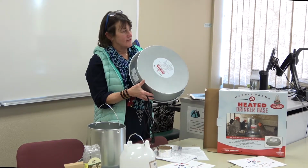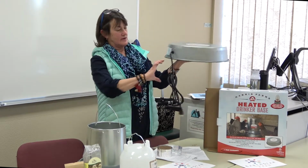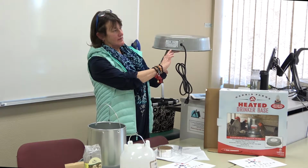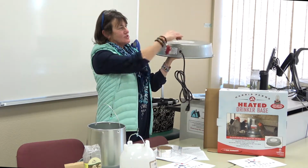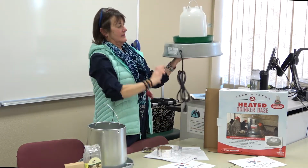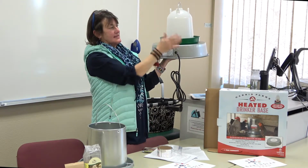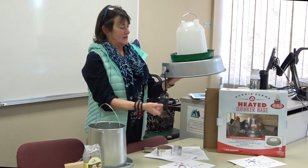We have them in all four of our coops. I usually build a little wooden base that holds them off, because we do a deep litter straw, and they'll kick straw into the water. Here's the water sitting on top. Water gets very dirty very fast. Everything gets kicked in, the straw or the shavings that are in your coop.